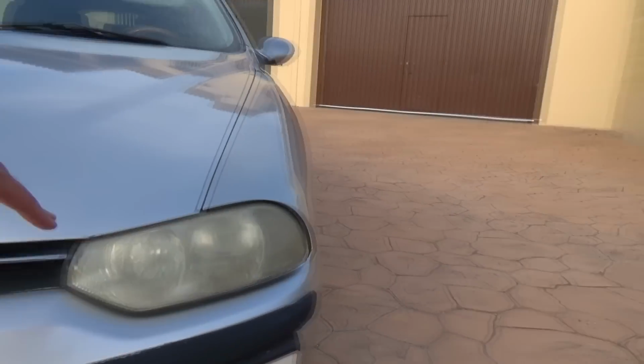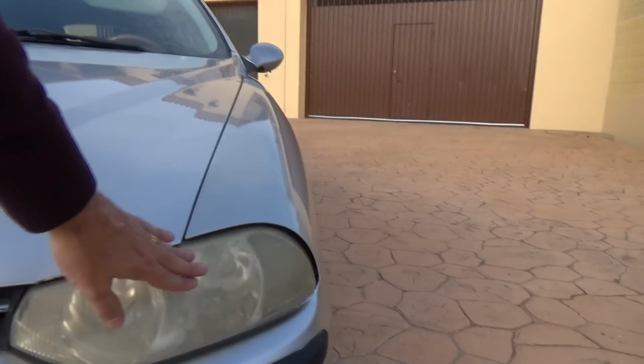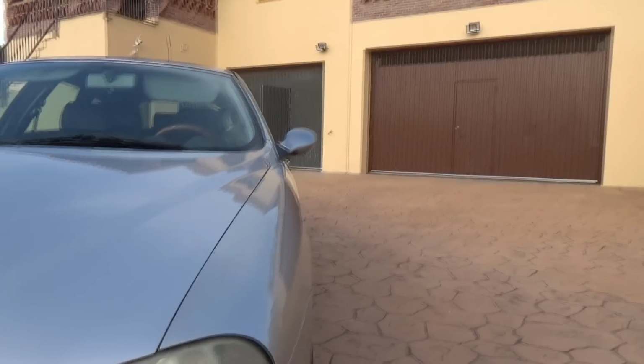This particular car's got very faded headlamps. I'm not sure whether these can be cleaned or tidied up or not. I'm assuming it's going to need some new ones.